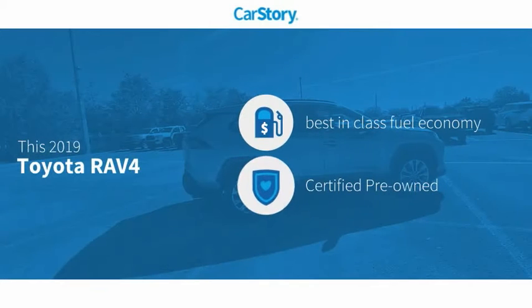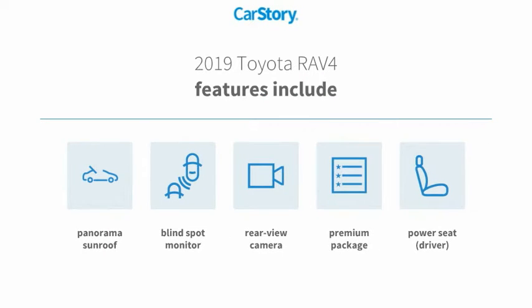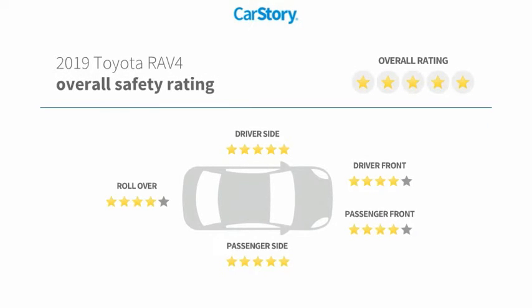Our story research indicates this vehicle as having best-in-class fuel economy, certified pre-owned. Features also include rear view camera, premium package, blind spot monitor, panorama sunroof, and has been listed as an IIHS top safety pick with these ratings.